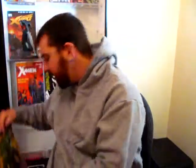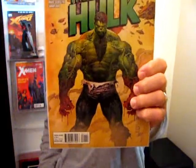Okay. So then finally we have the Incredible Hulk issue number 1, the Silvestri cover. Where I was ordering from, their variants were costing way too much money, so I had to get this one. The interior artwork, Silvestri's artwork, I quite liked, but this particular cover I didn't like the best. But yeah, that's the cover that I could afford.